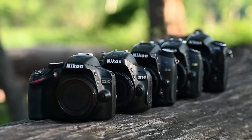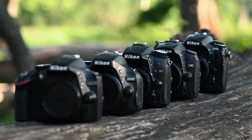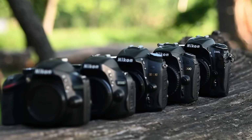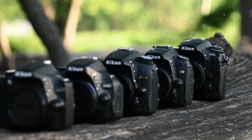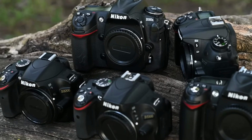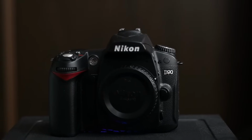So don't let the age of these cameras scare you away, because they are still very capable. All of these cameras can help you create amazing images, learn the fundamentals, and help you grow your photography skills. So let me know in the comments which one you'd pick up, or if you've had one of these already, please share your experiences with it, because I love reading it, and I'm pretty sure someone in the comments will read your experiences. So my personal favorite would have to be the Nikon D90.